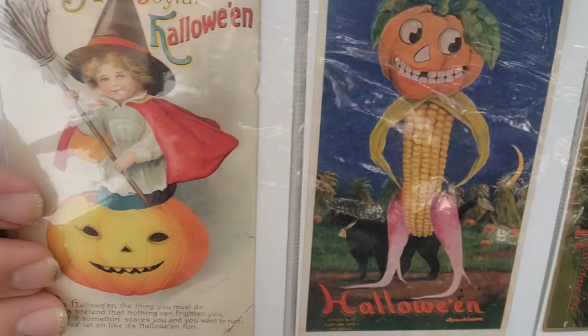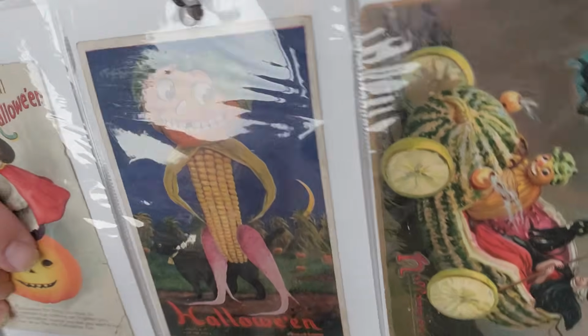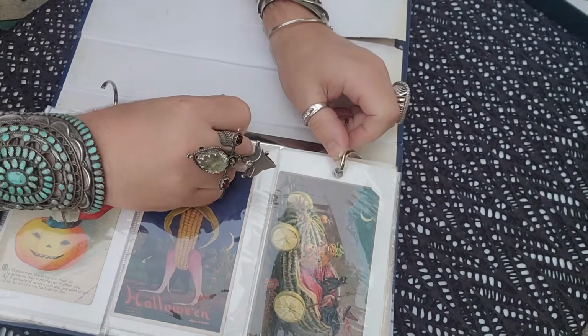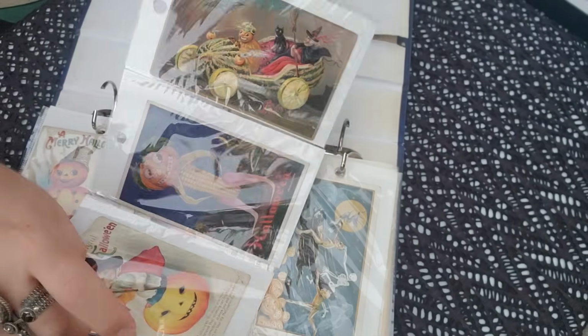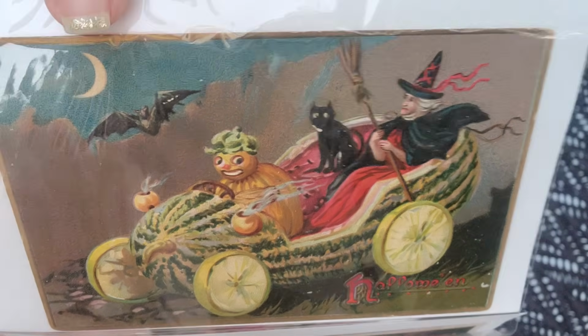Let's look at some of these cards. Let's get into these. And I just want to flip through this book with all of you. Look at that one, again, that anthropomorphic. I guess I'll just open this up and we'll do it this way. I really don't want to take them out of their folders just because it'd be very difficult to get them back in order. So I'll get the glare off of all of them.